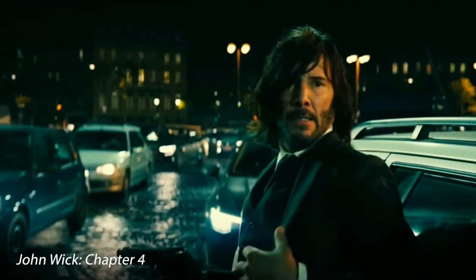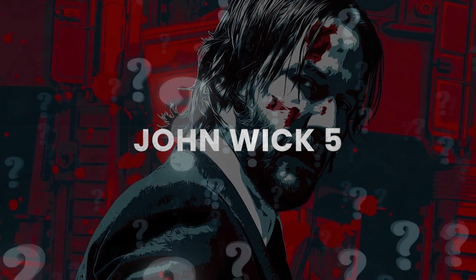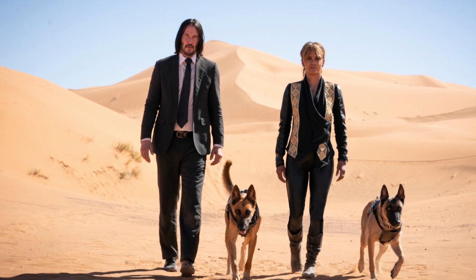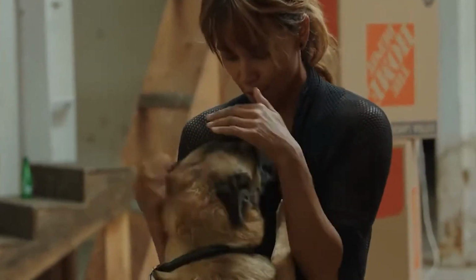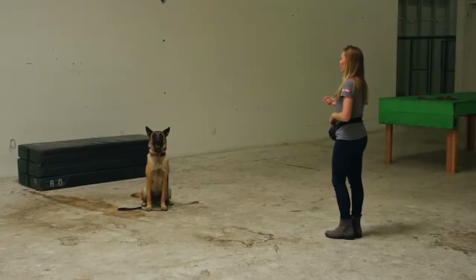The influence of this iconic dogfight sequence was evident again in John Wick Chapter 4, with the character Tracker using his dog in combat. It's still up in the air whether we'll get a John Wick 5, but one thing's for sure, Sophia's dogs in the Morocco scene set a new standard for how canines can be integrated into action films. And honestly, if they ever decide to bring those dogs back, it's going to take a whole lot of preparation to top what they did in Parabellum.